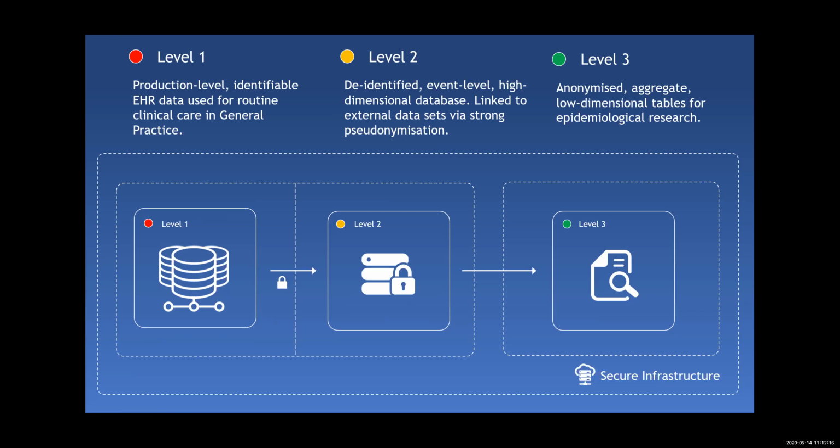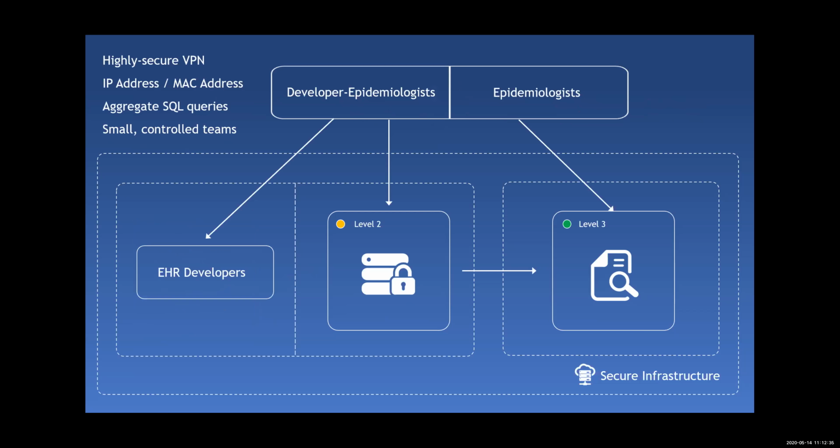And then, possibly slightly hidden, we wanted to create this level 3 data, which is what the epidemiologists actually want, which is genuinely anonymized, low dimensional data that they can run statistical analyses on, but for which the chances of re-identification are absolutely minimized. So we built that inside the data center, and then, as we say, didn't move anything.